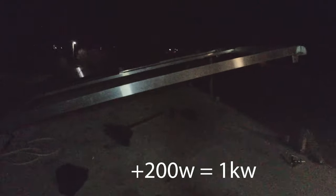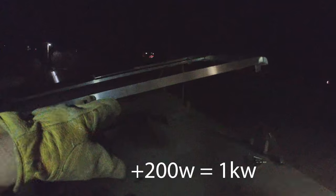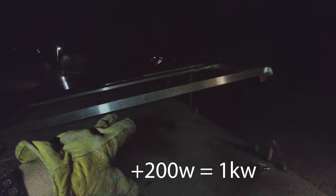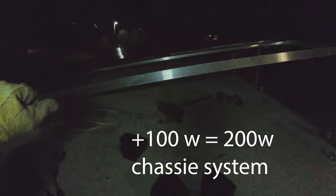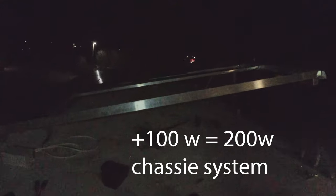There is actually enough room to add three more panels. The way I have it wired, because I have two in a row, I can only add 1,000 watts to the system here, and I can add 200 watts to the chassis system, which, if I decide that's what needs to be done, that's what will be done. Anyhow, I really don't think you all are going to be able to see too much with this, so I'm going to stop it there, and I'll bring you all back in the morning.